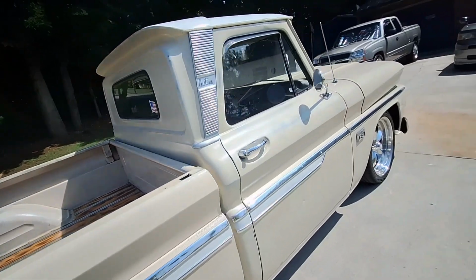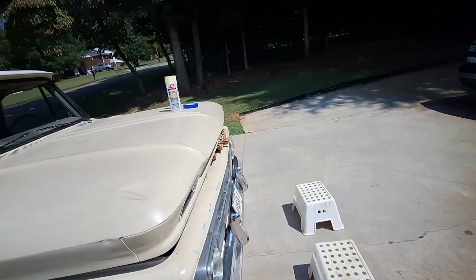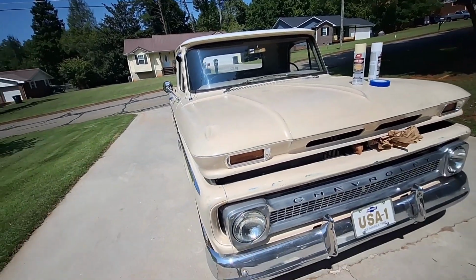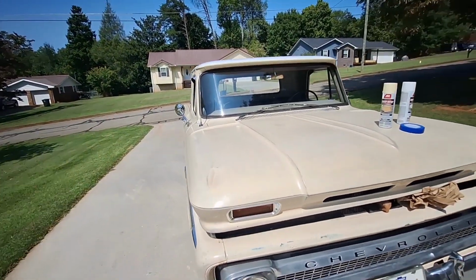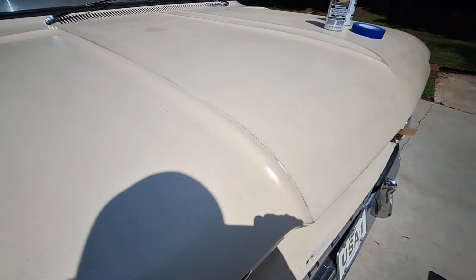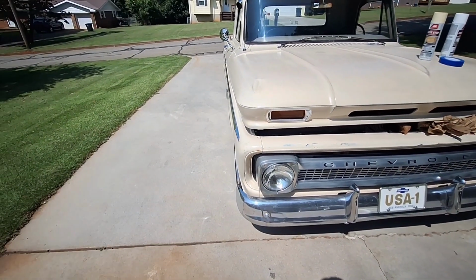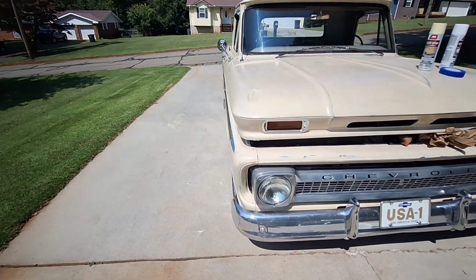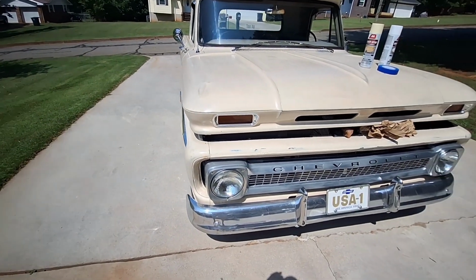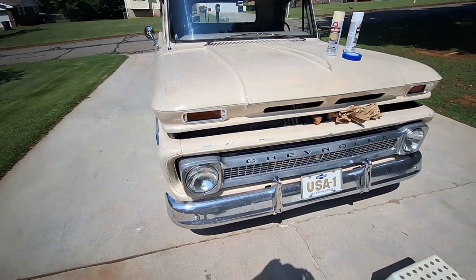Anyway, let's get started. I've got a lot of taping to do, planning this out. It's been a while since I've rattle can painted anything, and this truck's been all rattle can painted with Penetrol put on it. That's why it's so shiny. So I have to make sure everything's all covered up and looking good before I start painting. Let me get started, and I'll see y'all in just a bit. Hang in there, okay?